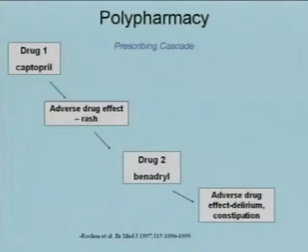Here is an example of a prescribing cascade where the patient came in and got captopril, developed a rash from the captopril, and was told to use Benadryl. It was an elderly patient, and the adverse events were delirium and constipation.